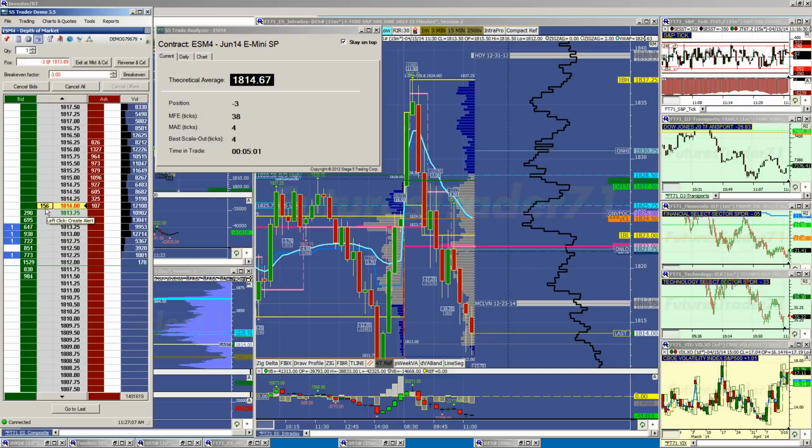No, I wouldn't just short a 6-point rotation up just for the heck of it. The 6-point rotation pushed us into that key area, the 2850 area, and that's why I'm interested. So I'm not looking to buy or sell any rotation that is 6 points plus. That is not a trading plan. You're just basically trading randomly.